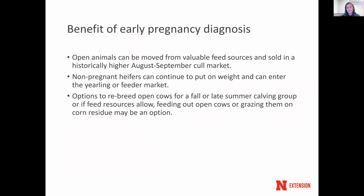Now, I just want to talk a little bit about some of those benefits again when we think about early detection. When we get into our culling strategies, this is really going to be highlighted a little more. But when we have early pregnancy detection, any of those open animals can then be moved from those feed resources. And so maybe we're a little limited on grass like we were this year. Can we then start to move those animals into that higher August, September cull market?